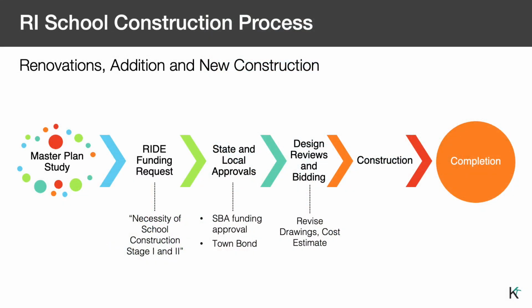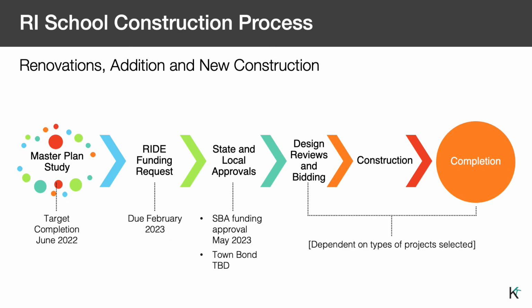By now, you're probably asking, how long will this take? What will the projects be? And when will construction start? And I can definitively tell you that it depends. This master planning effort is set for completion in June of 2022. The projects to be included in that plan will be determined by the assessed needs of the district, as well as the community vision that comes out of this engagement process.